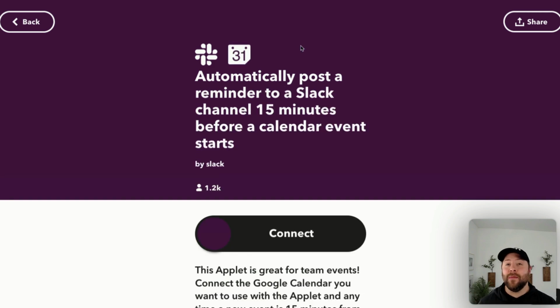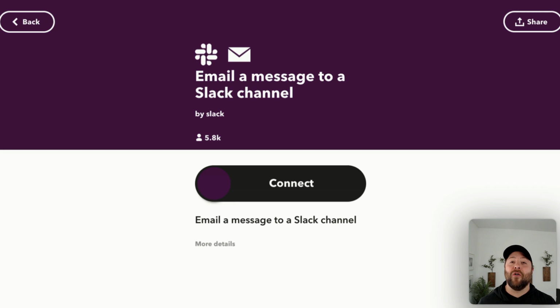If your team also has a lot of Google Calendar invites, you can automatically post a reminder to Slack 15 minutes before the Google Calendar invite starts. And finally, if you want your whole team to read an email, automatically message that email to a Slack channel so your team can all be on the same page and informed.